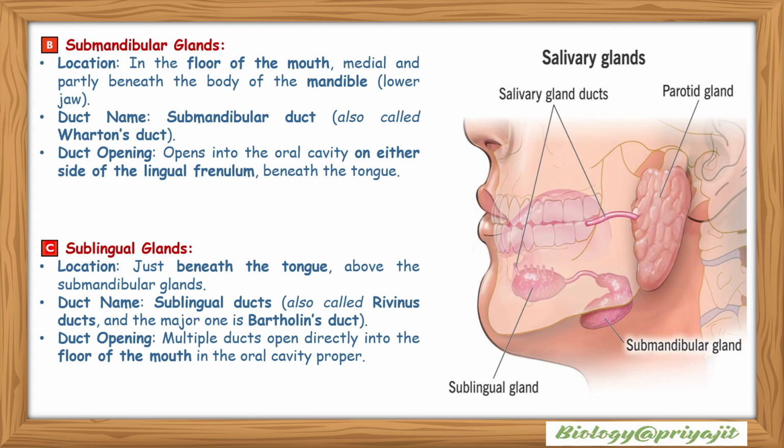Submandibular glands are located in the floor of the mouth, medial and partly beneath the body of the mandible or lower jaw. The duct is named the submandibular duct, also called Wharton's duct. It opens into the oral cavity on either side of the lingual frenulum beneath the tongue.